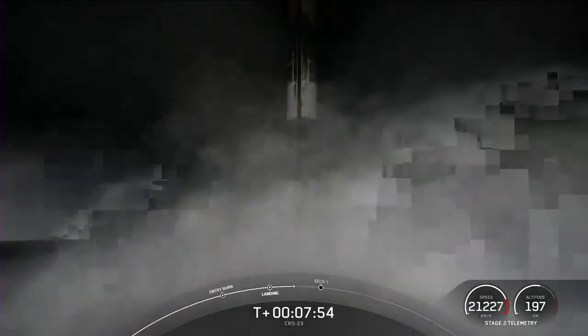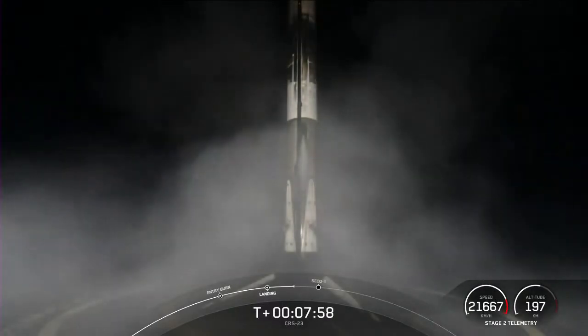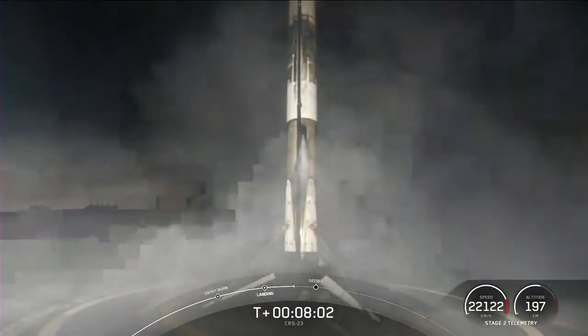Stage 1, landing confirmed. And that is the 90th successful landing for an orbital class rocket, and the very first for our new drone ship, A Shortfall of Gravitas. That is a beautiful thing to see and a great way to start off today's mission.